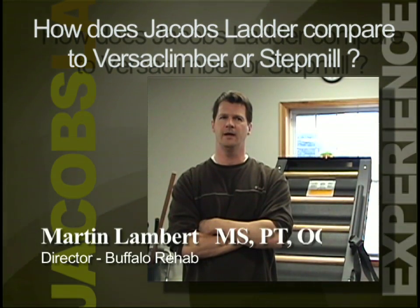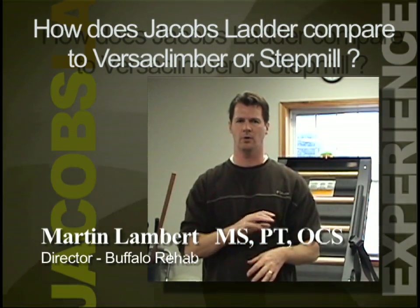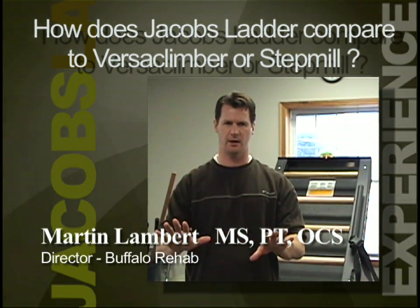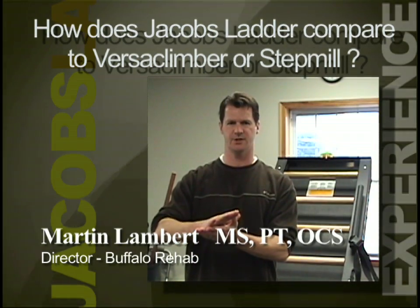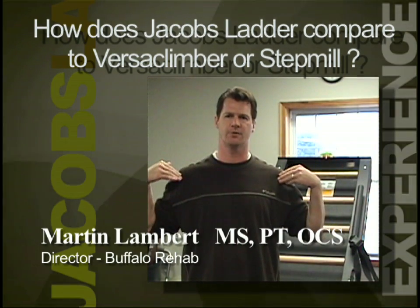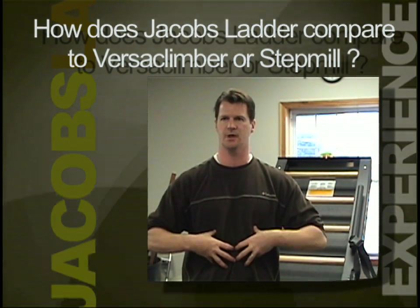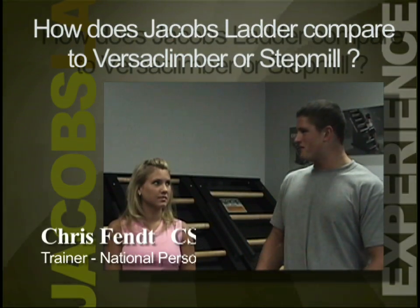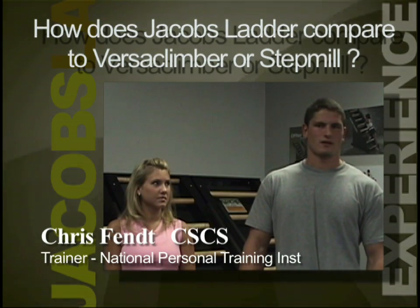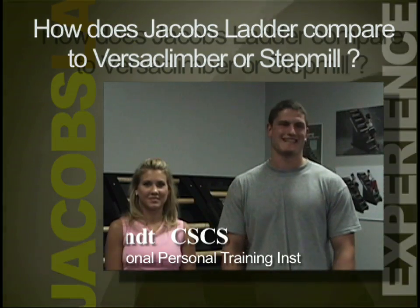Yeah, I like the Jacob's Ladder for the most part better than the VersaClimber, only because of the weight bearing you're getting through the upper body when you're in this inclined position. The VersaClimber, which is more of an upright position, you're not getting as much compression through the upper body, so you don't get as much core reaction as a result. I've been on the VersaClimber, and it's boring. Let's be honest, it's boring. You're just sitting there.